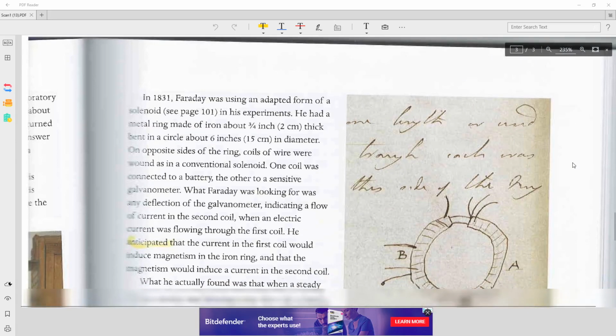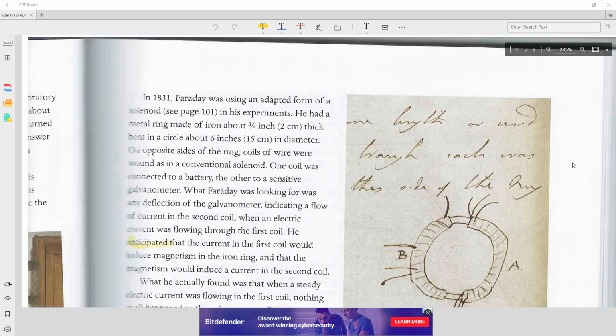In 1831, Faraday was using an adapted form of a solenoid in his experiments. He had a metal ring made of iron about 3/4 inch or 2 centimeters thick, bent in a circle around 6 inches or 15 centimeters in diameter. On opposite sides of the ring, coils of wire were wound, as in a conventional solenoid. One coil was connected to a battery and the other to a sensitive galvanometer.